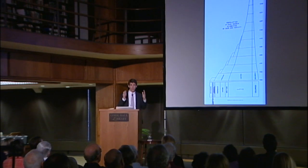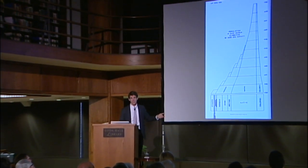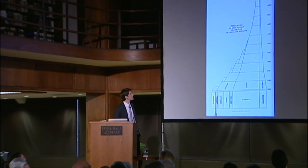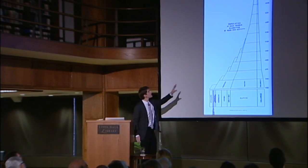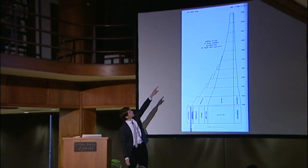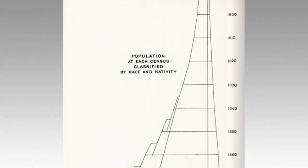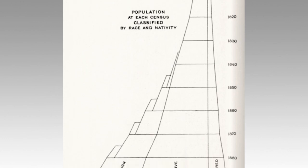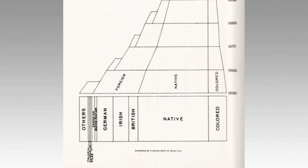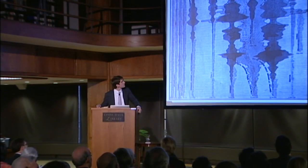But then he starts getting some really novel forms that, I mean, could compete with some of the great graphics you might see in the magazine today, or the New York Times, or some of the other award-winning publications for data visualization. I mean, this is looking at population and immigration, and it starts off there at the top, and then slowly as the population grows, you see these new demographics emerging, you know, at the end of the 19th century with the German and the Irish. And it's a very contemporary and slick form for visualizing data.